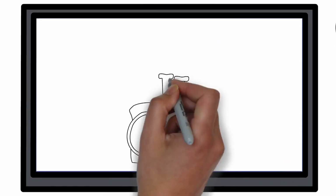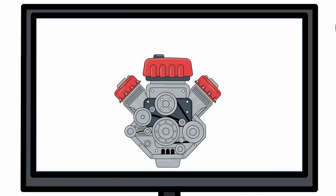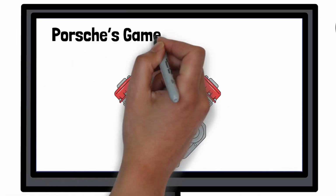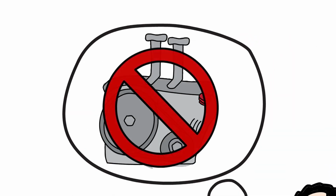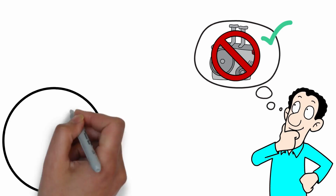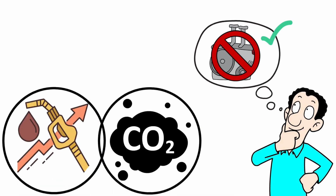Today, we're diving into something groundbreaking that could change the future of engines: Porsche's game-changing engine. You might have heard that traditional engines are on the edge of being banned. Yes, that's right. With increasing regulations on fuel efficiency and emissions, the future of engines is looking quite different.